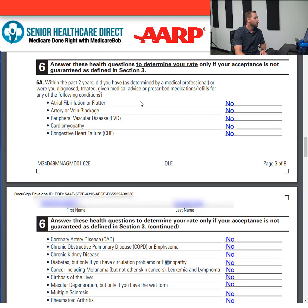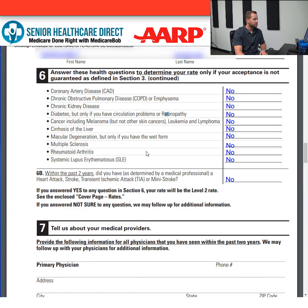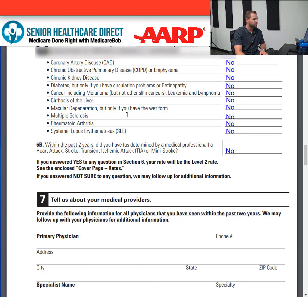AFib or heart flutter, artery or vein blockage, peripheral vascular disease, cardiomyopathy, or congestive heart failure. More questions here. Coronary artery disease, chronic obstructive pulmonary disease, COPD or emphysema, chronic kidney disease, diabetes, but only if you have circulation problems with retinopathy, which we'll talk about in a moment, cancer including melanoma, but not any other skin cancers, leukemia or lymphoma, cirrhosis of the liver, macular degeneration, but only if you have the wet form, multiple sclerosis, or rheumatoid arthritis, or systemic lupus.